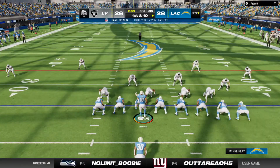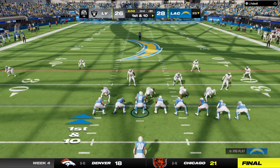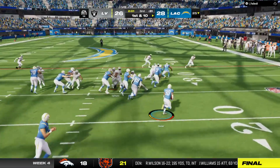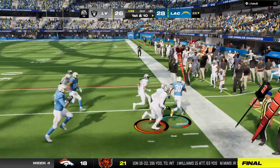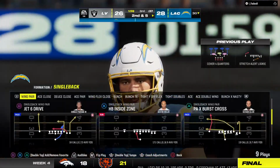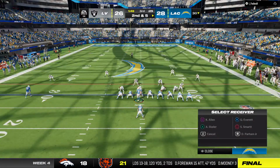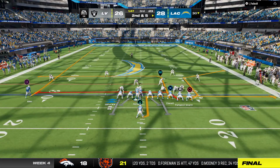The Charger drive about to get going. Still enjoying the lead here in the third quarter despite their defense giving up that last touchdown. Now they'll see if they can get the equalizer here on this drive. And he's able to get this one up to his 30 before he's out of bounds. Ball on the 30. They'll come up with a 2nd and 5.